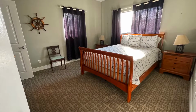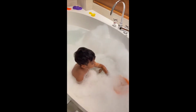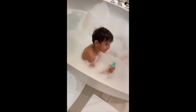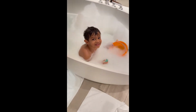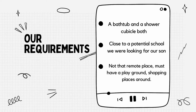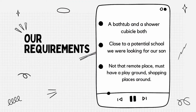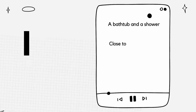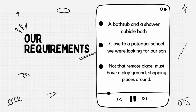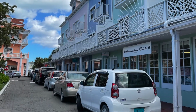We wanted a 2-bed 2-bath apartment, a bathtub and a shower cubicle both, because a shower cubicle is quick in the morning when you are rushing to get ready, and a bathtub for some relaxing time, and our son loves it. Close to a school, because I don't know driving, so I could just walk him to the school, and also in a very nice neighborhood, a very good community where we could get some nice playground and shopping places around, and it shouldn't be remote, you know what I mean.